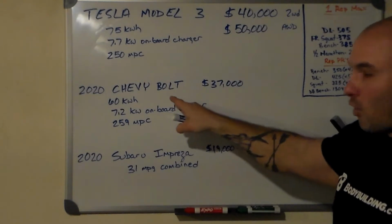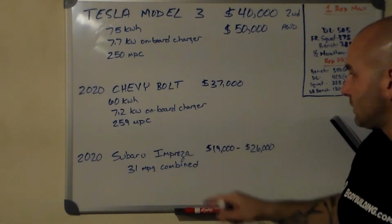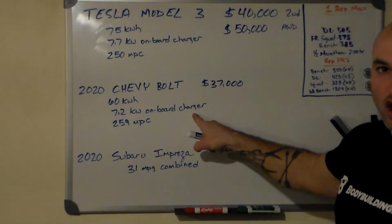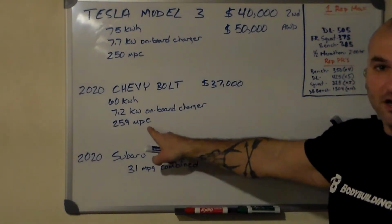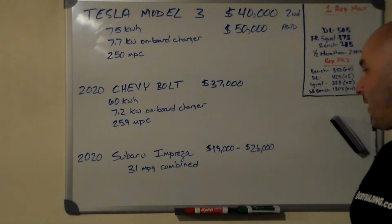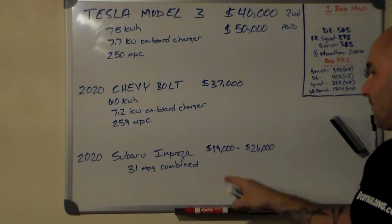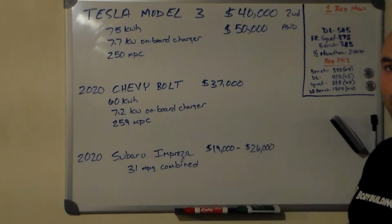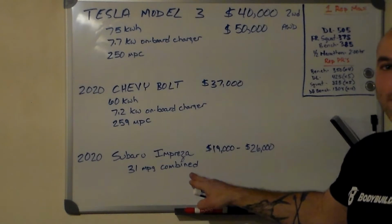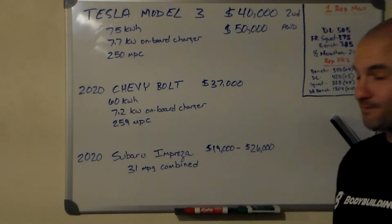The 2020 Chevy Bolt, $37,000, 60 kilowatt-hour battery, a little bit smaller battery, a little bit slower onboard charger at 7.2. But you're going to get 259 miles per charge. And then the gas vehicle we're going to compare is an all-wheel drive Subaru Impreza. $19,000 for the base model, $26,000 fully loaded. We're going to look at the 31 mile per gallon combined number for our calculations.